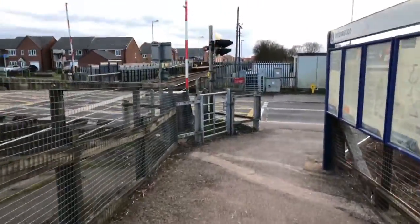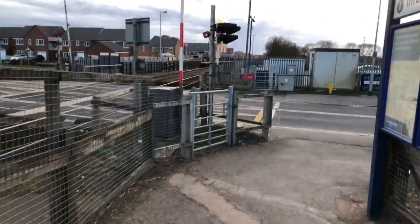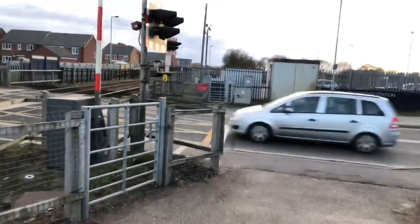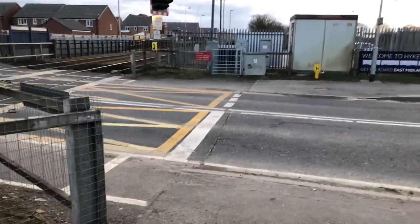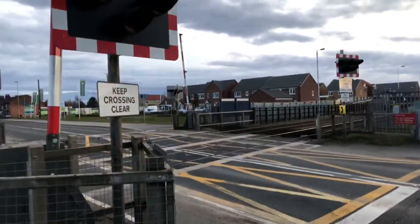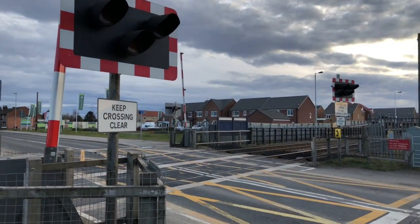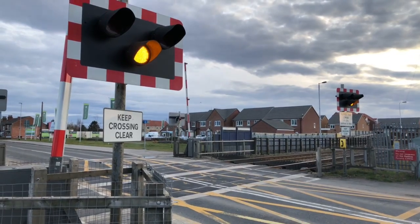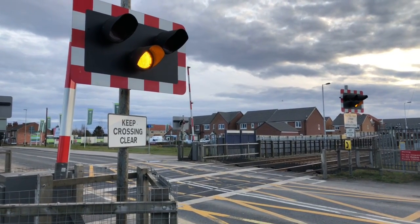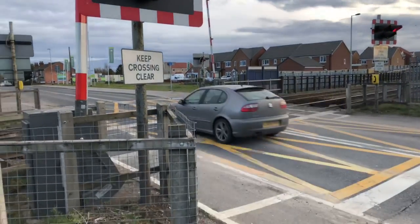Exactly, Pearly. Platform 2 for the delayed 1718 East Midlands train service to Lincoln Central. Calling at Lincoln Central only. As you leave your terminus station, please have your ticket ready for barriers that don't exist. Well done, you.